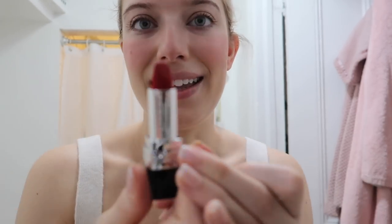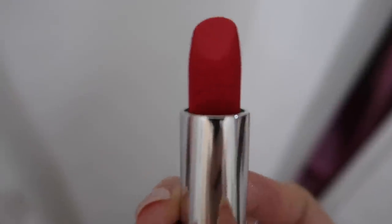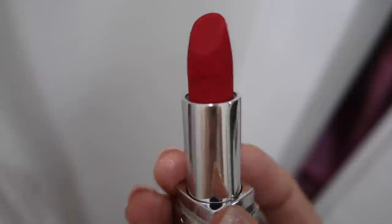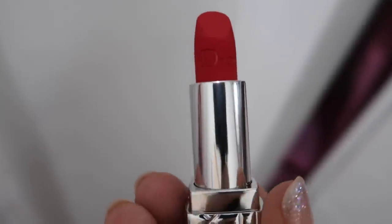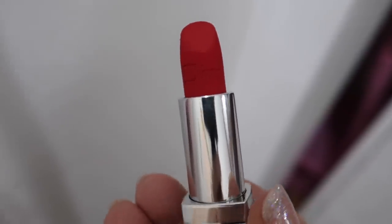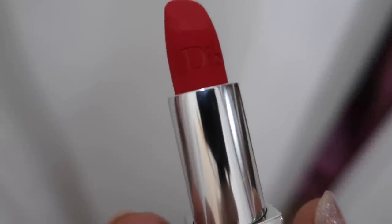The next one is one that I actually just got last weekend. And this is also a classic red holiday lip. This is Rouge Dior 999. So it looks like this. This is a red, red holiday red, like a sophisticated lady red. And I love how the Dior lipsticks are so velvety.